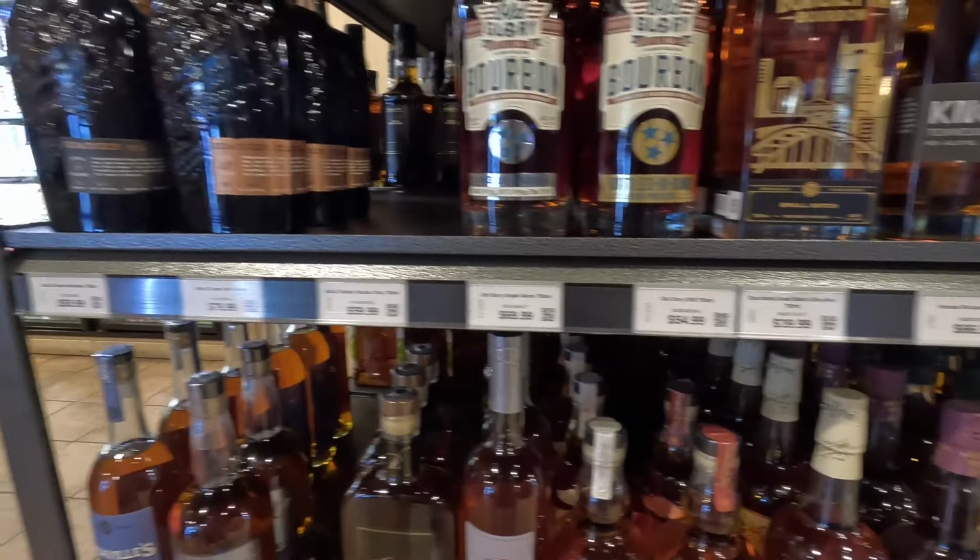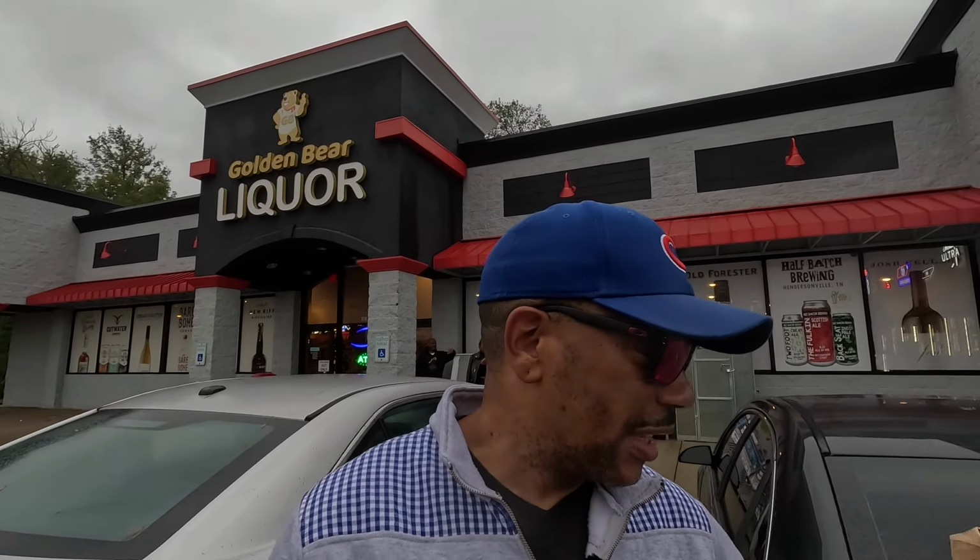That is awesome. Okay, I'm leaving the store, and as you know, I try to walk away with something every time that I go into a new store. And today I walked away with three bottles. The first bottle I walked away with is going to be the Elijah Craig Toasted Rye, sitting at 94 proof. Now, I don't have this bottle, and one of my friends said this is one of the Elijah Craig that I should pick up. So I'm excited about this one.